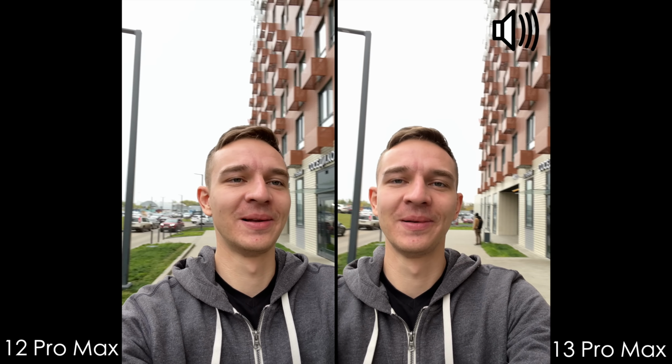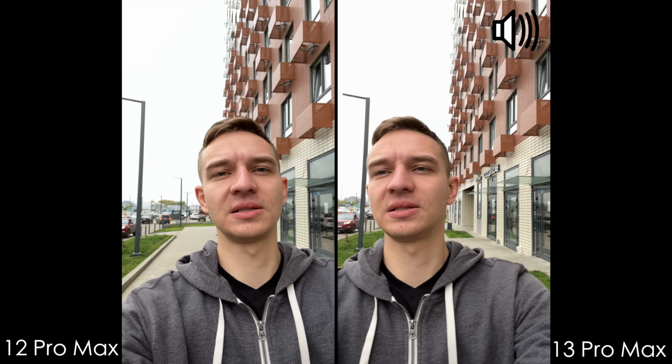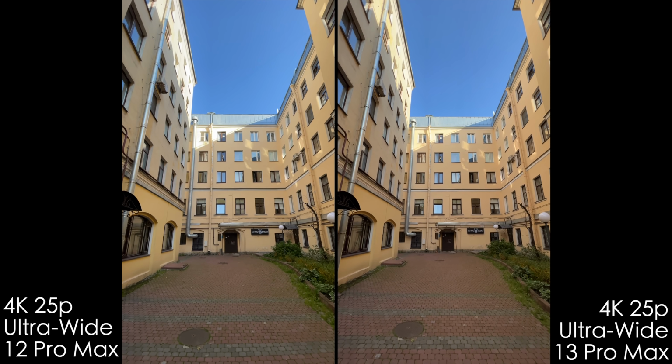And the selfie camera test. 1 2 3 mic check. The car is passing by, of course, and in terms of HDR it looks almost the same. Oh, a pole is rising from my head. So yeah, this is it. Basically kind of identical performance, I guess, but maybe 13 is a little bit better, just a tiny little bit. Almost identical cameras. In terms of sound, the 13 Pro Max has a little bit more bass, I guess.